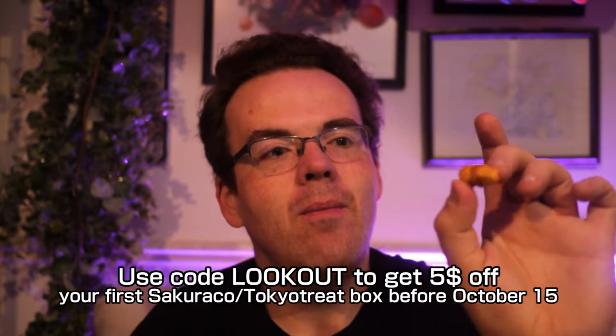Next up, we've got some kombu arare, and kombu is edible kelp. So this is something from Toyama Prefecture, I believe. There was a little seal thing to rip it, and I completely missed it. But as you can see, very, very nice. Nice typical arare.